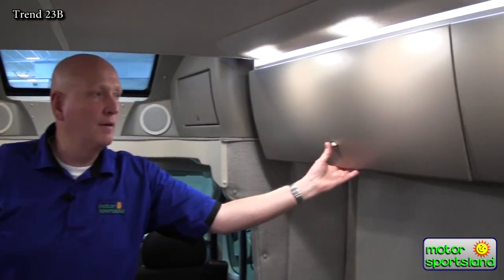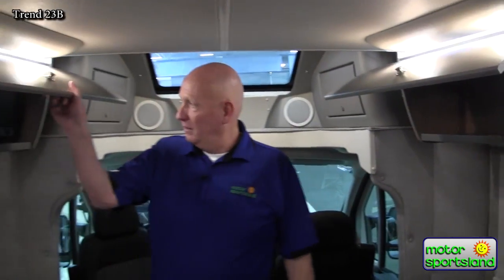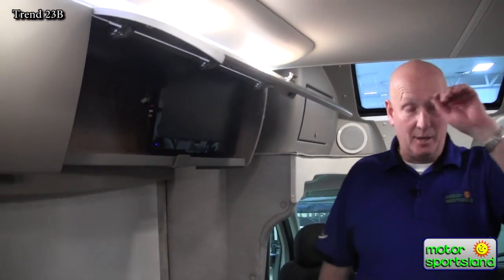Down here, we have storage, and on this side, we have a TV, and in a minute we'll show you exactly why there's a TV there in that place and also a TV back here in the back.